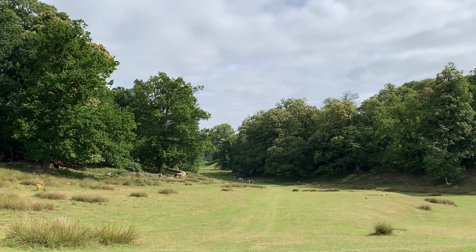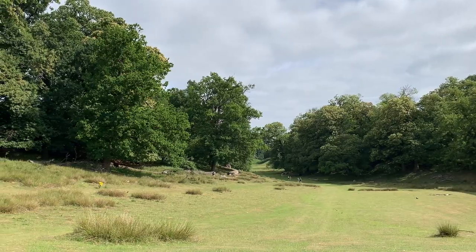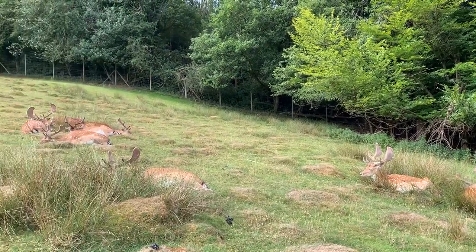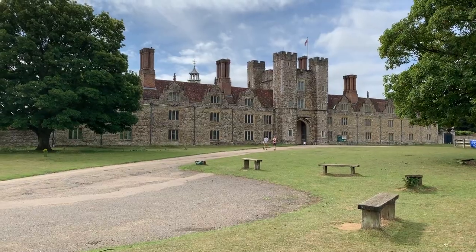Just outside Sevenoaks is Knole Park, where you'll start to get into the countryside. There are herds of deer here, and it's amazing how close you can get to them, but just remember not to get too close. They are wild animals after all.